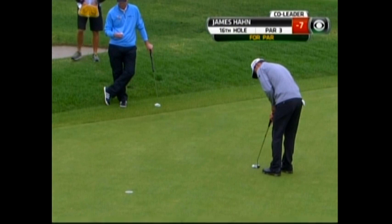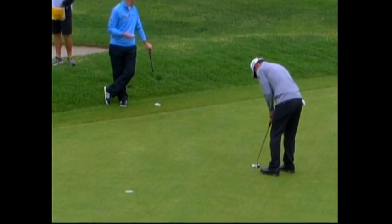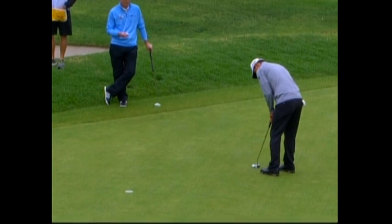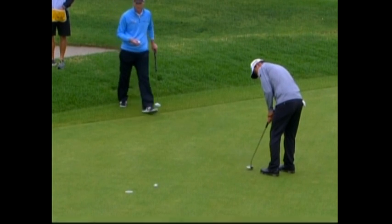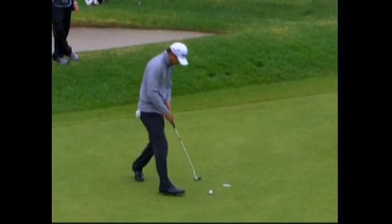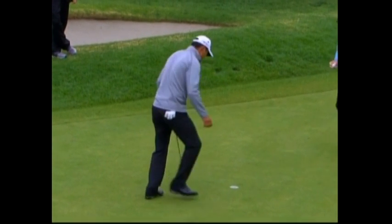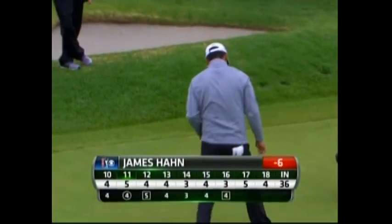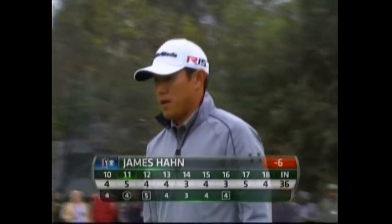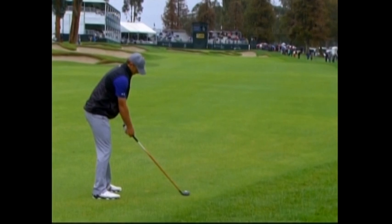7 under, trying to stay there. Boy, they all got to 7, and they're all now going away from 7 in the wrong direction. As another guy drops down, now there's only 2 left. Sergio, Dustin Johnson. We did say these holes, Gary, 12 through 16, were going to be pretty hard.